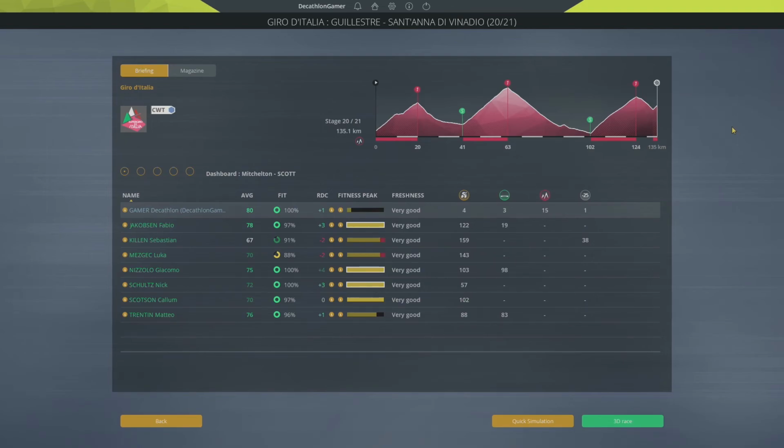Stage 21, yeah, it's short, it's easy. So next episode, we will get beyond the Giro, but for this episode, I could do 5 minutes, but I definitely can't do a whole 20-minute stage. There's not enough time left to do that, so I'm going to have to go ahead and call it there.